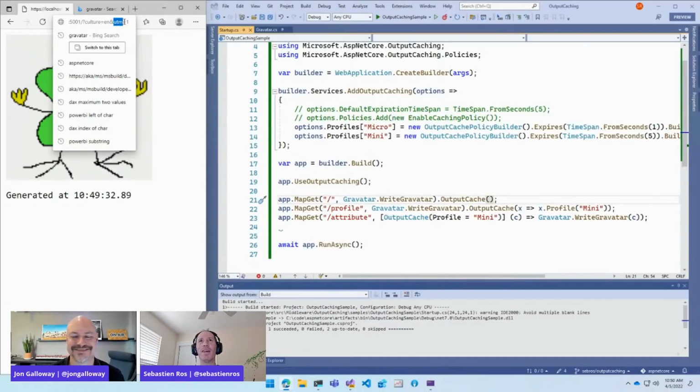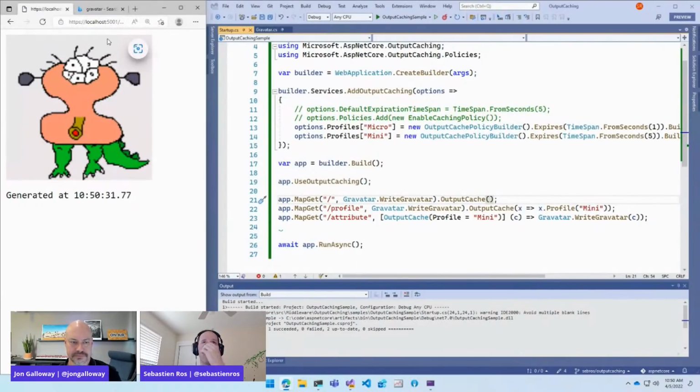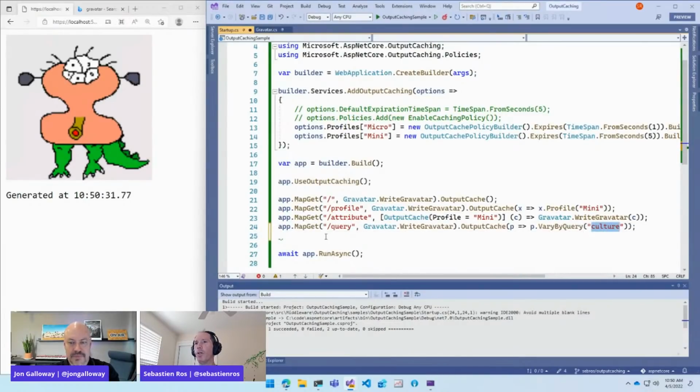So, but you don't want to generate something different. But here, what it will do is that for every value of UTM, there is a new cache entry. And that's bad because you could even fill the cache with lots of crap because you don't care about it. So what you want to do here in this case is configure an endpoint to say, don't vary by anything else than culture. So here, if I create a query endpoint, output cache vary by query culture, it will stop the cache from varying from everything and just vary by the culture.